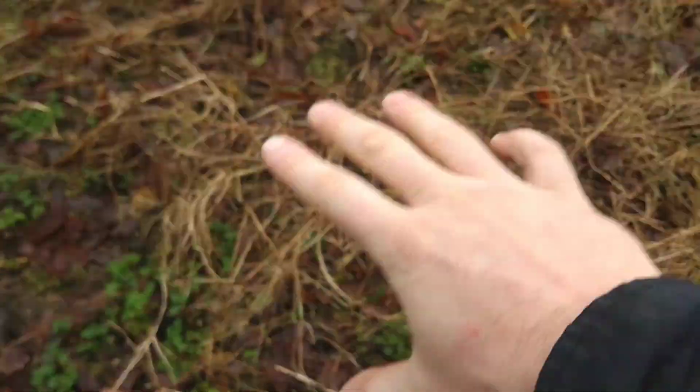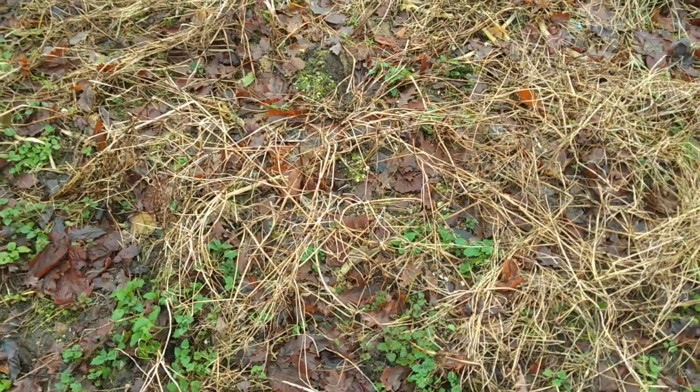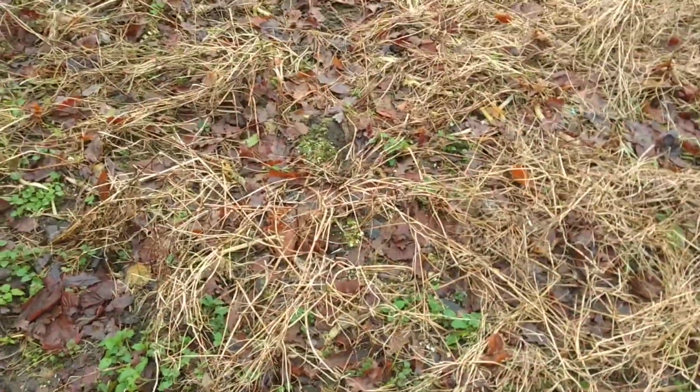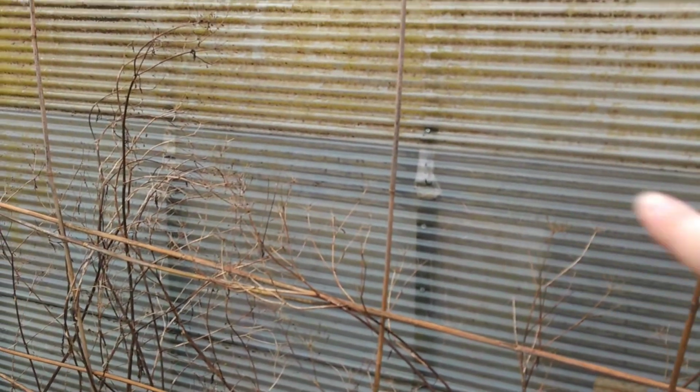So we tend to move stuff about. Last year, all this area here was squashes, pumpkins and what have you. We grew some down there as well, but we'll change it. So we don't tend to grow everything in the same place every year. This is our homemade polytunnel.